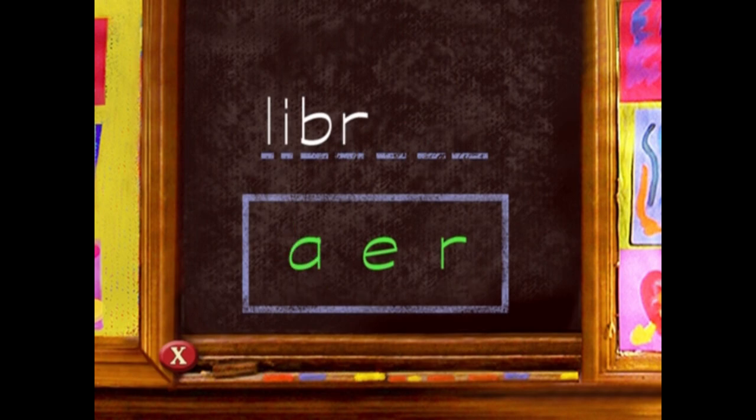Here's word six. Spell library. Library. L. I. B. R. A. R. Y. Library. That's it. Matilda learned a lot by going to the library.